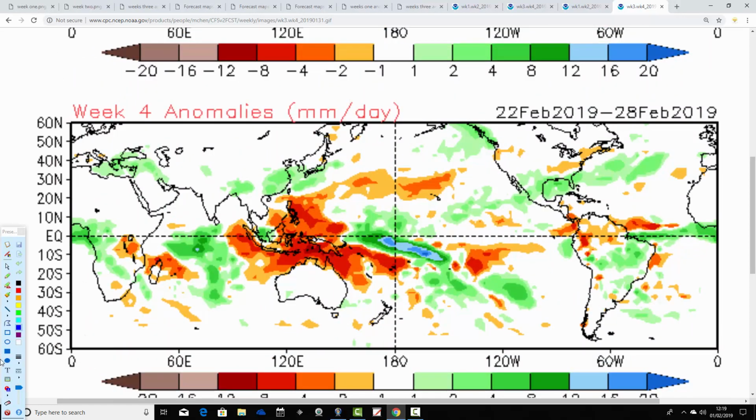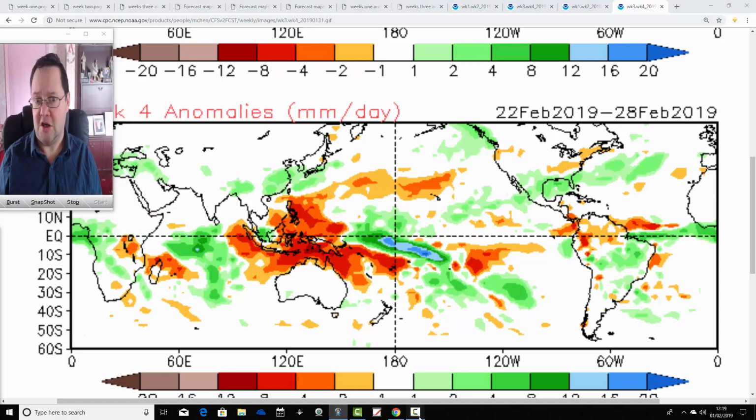Week 4 is again coming out with close to average precipitation. Once again, I don't think the CFS has a very strong signal for precipitation during February.